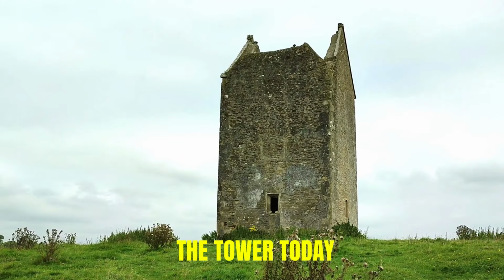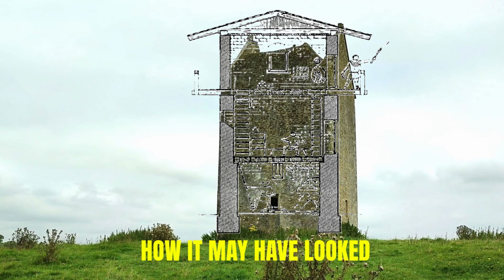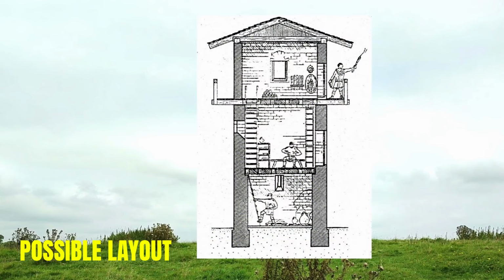If we look at the tower today, we can imagine how it may have looked by superimposing an image over it of the actual tower layout, and it's quite impressive when you look at it like that, and also what the possible layout inside would have been. Absolutely incredible, but great to see.